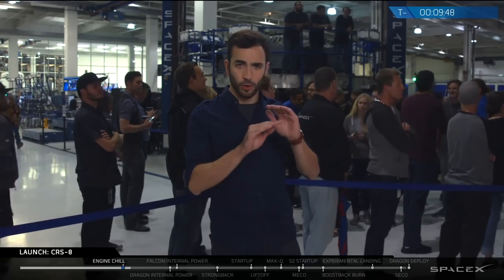F9 is going to launch Dragon into low Earth orbit so it can catch up to the ISS as it orbits around the Earth.